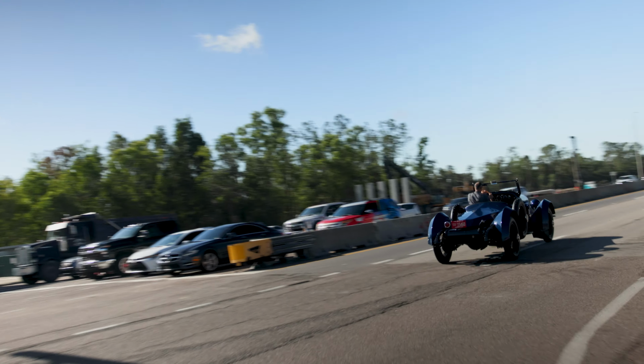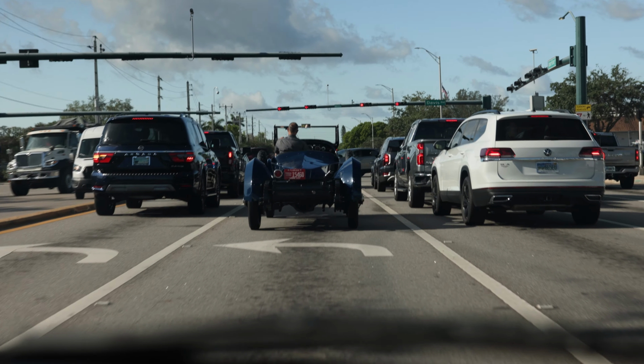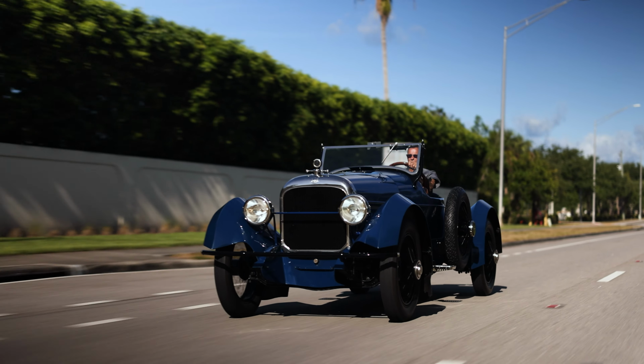There's a lot of things to kind of consciously remember that you don't do every day in your normal daily driver. For instance, double clutch because it's straight cut gear for the shifter, and then obviously the handbrake comes into play along with that. But other than that, it drove like the car was meant to be in 1920.